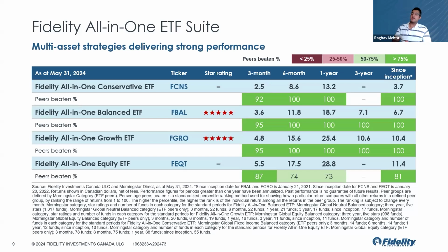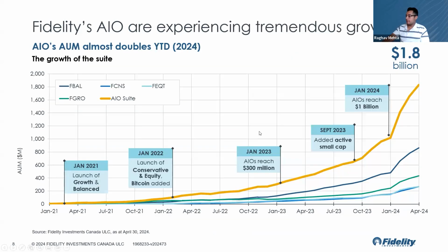And time after time, as you can see here in this slide, in this chart, we are almost 100%. In fact, not almost, we're actually 100% peers beaten in certain time periods, 6 months, 1 year, and since inception, as well as 3 years. If not 100% peers beaten, we are in the top quartile, or even north of the 90th percentile, which means we are actually beating over 90% or over 95% of our peers in the industry when it comes to performance of these funds in our respective categories. And that's why we've been awarded recognition and accolades with 5-star ratings by Morningstar, as well as the fund grade A+ rating by Fundata.